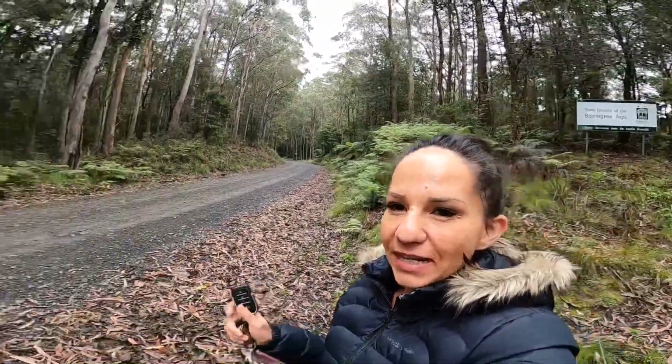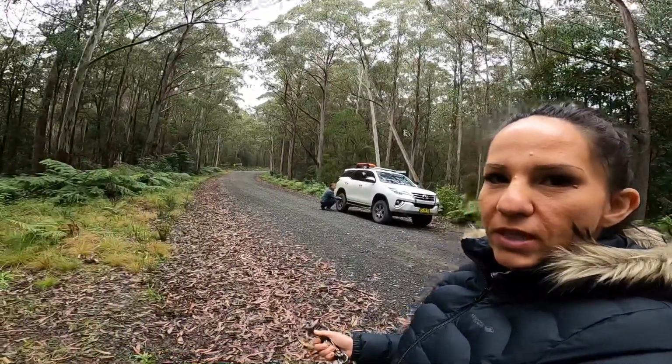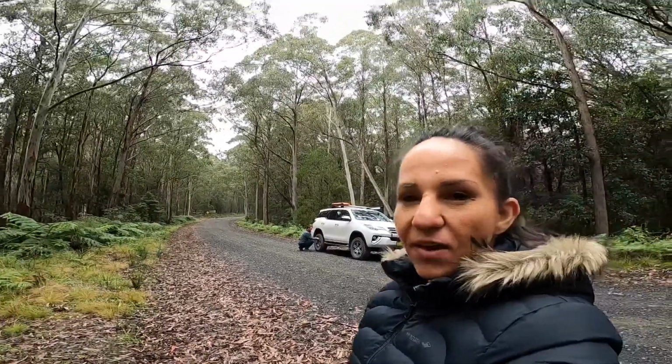Here we are at the entrance of Barrington Tops. So we're just letting down our tyres because it does become a gravel road all the way in. So, hi Pete. So yeah, we'll just let them down, give us a bit of a smoother ride up.